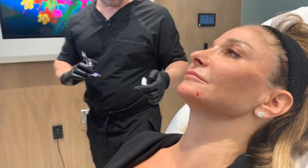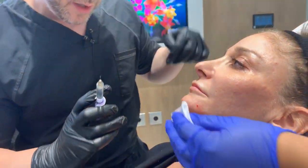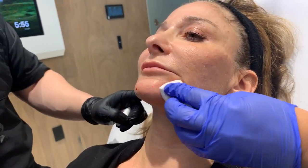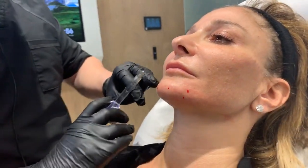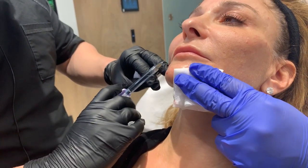Are fillers a good option for people with thin skin? Yeah, it can be, sure. So you see here now we've lifted, we've given her a little definition in the jawline, brought the chin forward. Now we're going to work on her folds. And we're going to do very subtle, very soft filler.